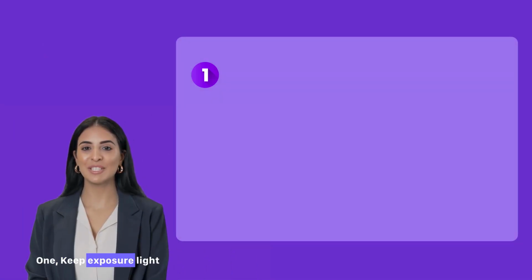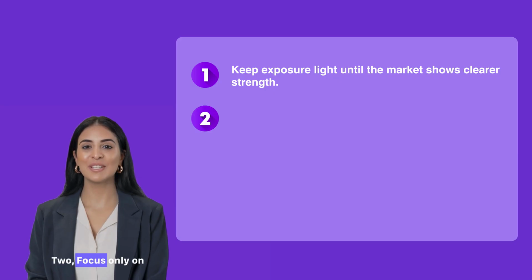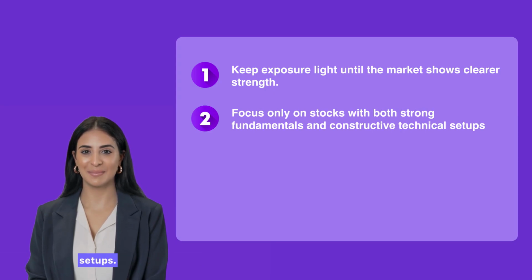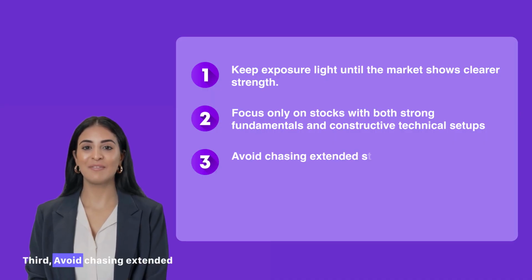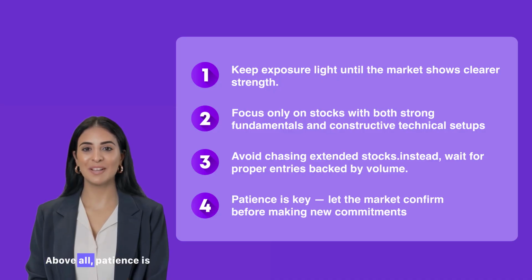1. Keep exposure light until the market shows clearer strength. 2. Focus only on stocks with both strong fundamentals and constructive technical setups. 3. Avoid chasing extended stocks. Instead, wait for proper entries backed by volume. Above all, patience is key. Let the market confirm before making new commitments.